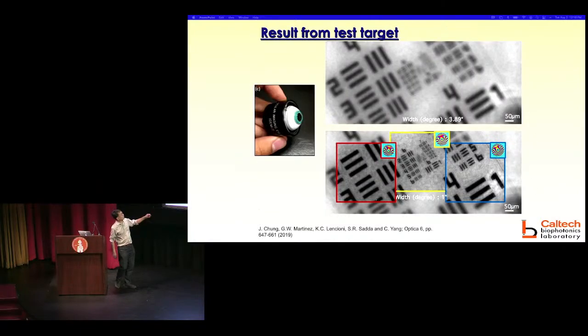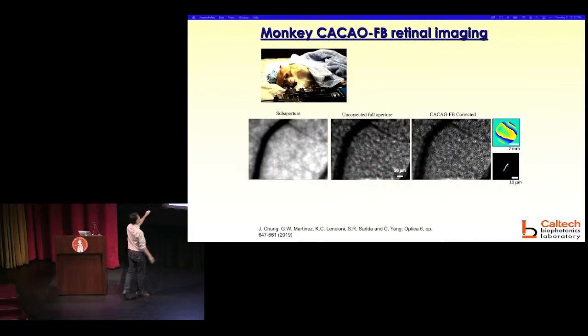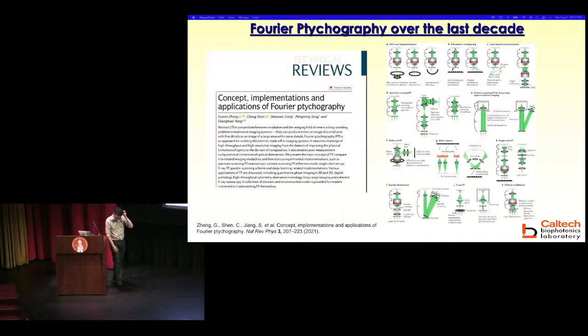And this basically shows you, this is a model eye, and you can see this is the poor resolution image that you get because of aberrations. But if you go in and correct for the pupil function, you can get high resolution images out subsequently. And again, we were able to work with a sedated monkey, and we also show that you can use this method to get well-corrected retinal images from the monkey's eye this way.